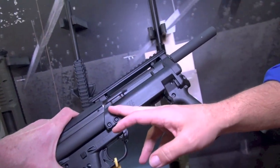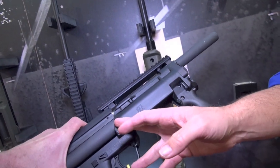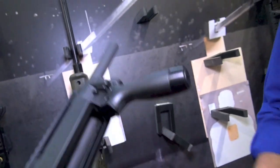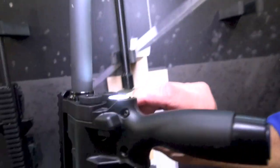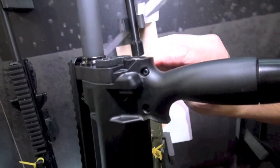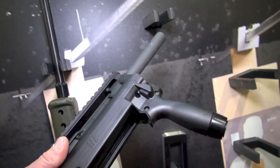It takes 2 3/4 shells. It holds 5 in each, so you get 11 in this little thing. Jeez, that is sick. Awesome. It also comes integrated with a 450 lumen light in the front, and the grip on the front there. When are those coming out?